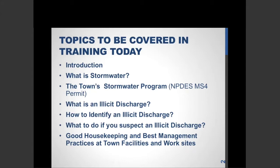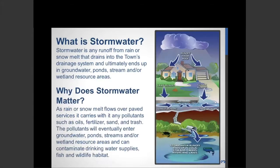Here in Tewksbury, I work on projects such as pavement management or sewer projects, but I also work on our stormwater management program and our EPA NPDES MS4 permit compliance. This IDDE training is part of that NPDES MS4 compliance. So that's what we're doing today. So first off, a little general knowledge to give you a background.